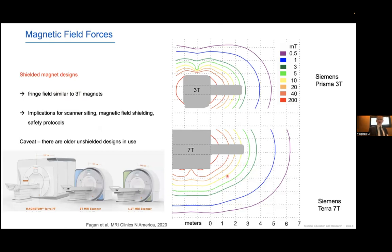So this has implications also for staff who are working in the area in front of the scanner. So it's not so dissimilar to the 3T magnets. And this has implications for the sizing. You can see that the 0.5 millitesla or 5 Gauss line is just a bit further out. So again, the footprint for installing these machines is getting smaller all the time.